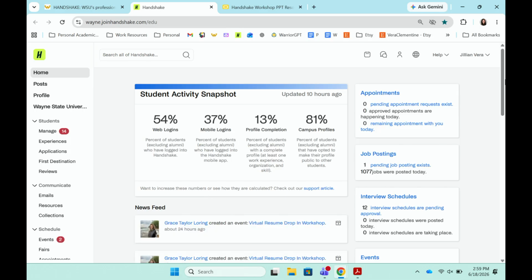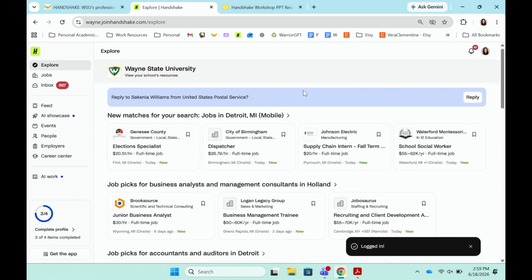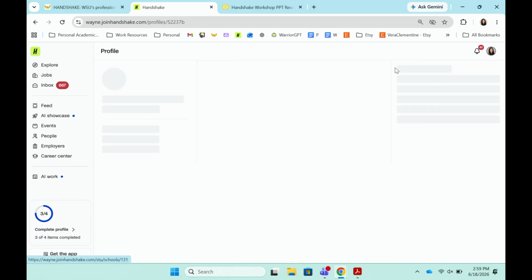Like I said previously, you all have a Handshake student account already made for you, so you don't have to go in and create one. You just have to log in with your Wayne State University access ID and password. You might already recognize me because I've been logged in all day, but yours will prompt you to log in, and this is going to be the homepage it will refer you to. So we are going to go to our profile, and to do that, you're going to want to click your little icon up here in the top right corner, and you will go to Profile.